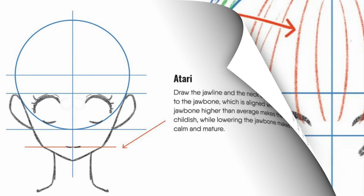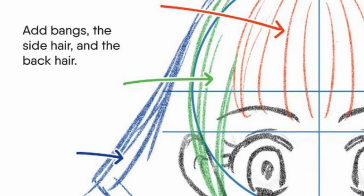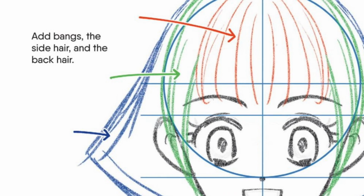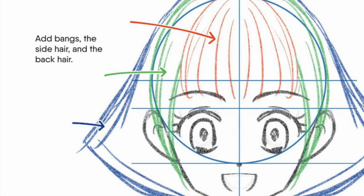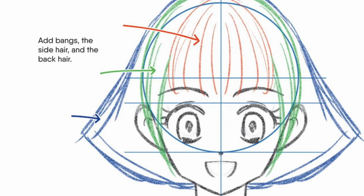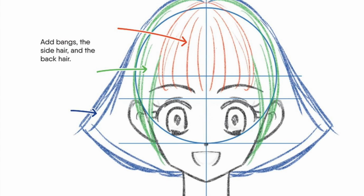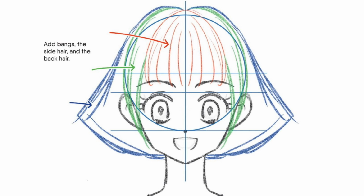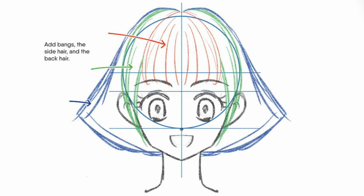Draw the Atari for the hair. Draw the rest of the details after checking the balance of the drawing and composition. After checking the balance, draw the parts of the face. Drawing the white of the eye, the sclera, bigger will make her look energetic and open. Don't make it too big as it makes the eyes sharper, creating a mean girl expression.